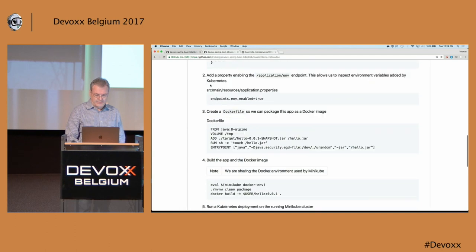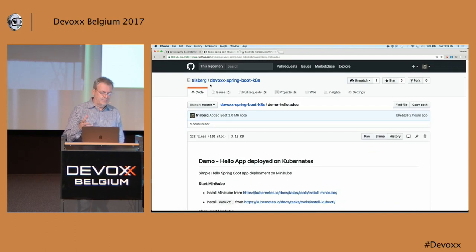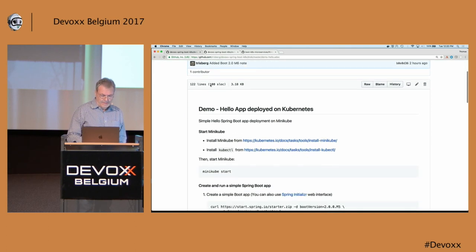Now, there's a lot of stuff to cover in 30 minutes about Boot and Kubernetes. So I don't think I'll have time to go through all of that. That's why I took the time to put together step-by-step instructions for how to get this simple Hello app up and running. And I also have a little more involved examples as well.